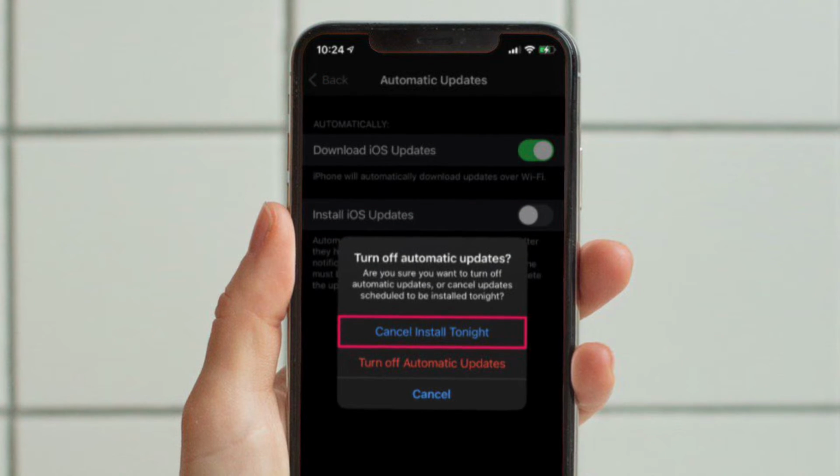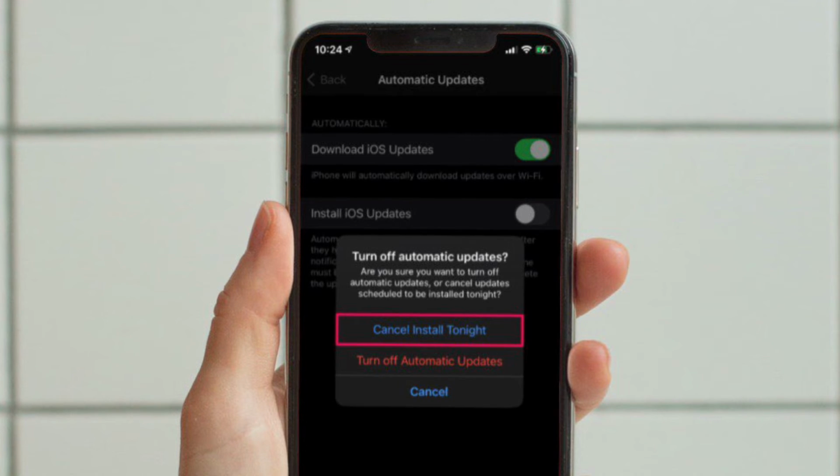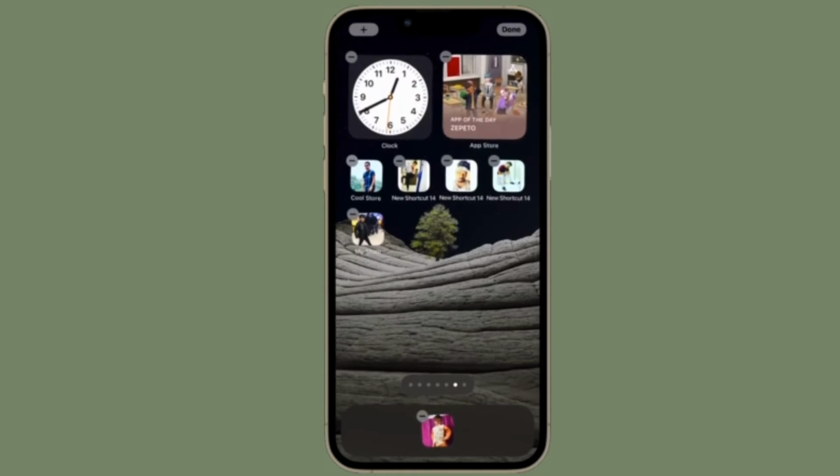Choose Cancel Install Tonight if you just want to stop the scheduled overnight update and leave automatic updates on. That's all there is to it. Your iPhone or iPad will not attempt to update later during the night. Since you have left automatic updates on, you may receive a similar update pop-up within a day or two.